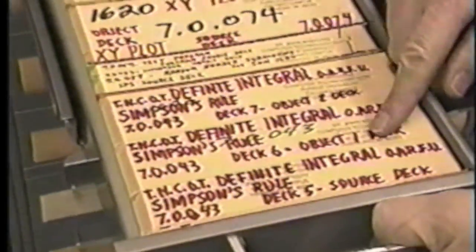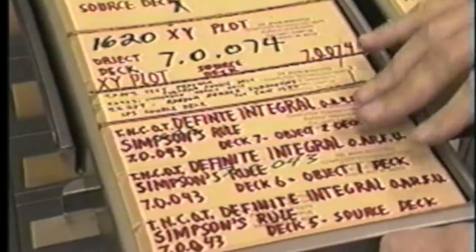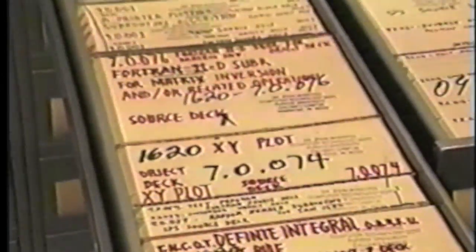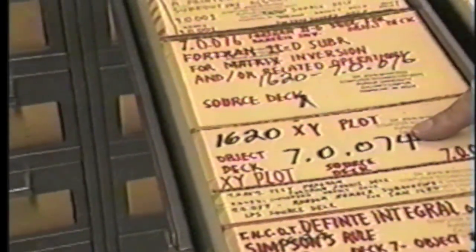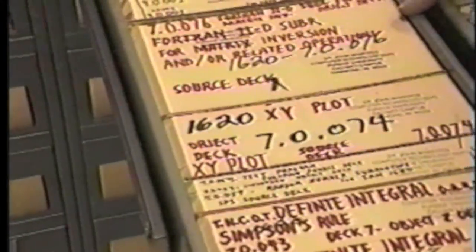This is Simpson's rule for solving integrals and so forth, and our math department used that. Here's another routine to do an XY plot, and again, if you had a plotter, you could do this. I don't know if this one allowed plotting on a printer. It could be, but we didn't use it. You notice it's all pure white, and we didn't use it.